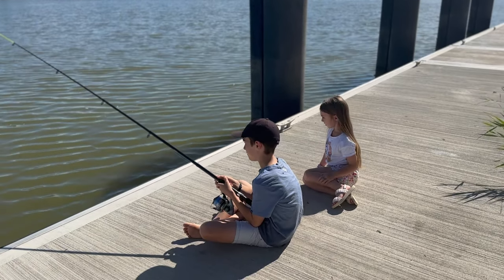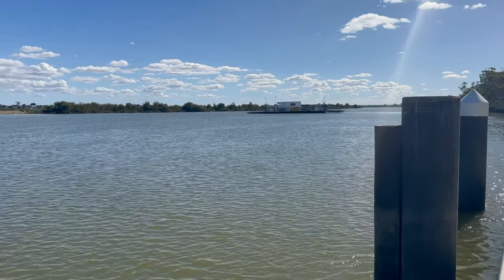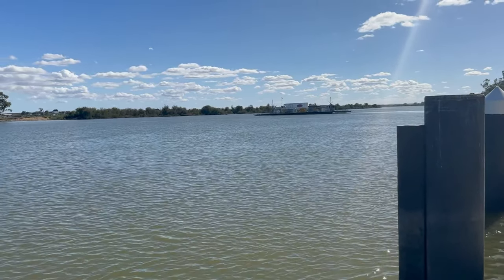We were lucky enough to have a beautiful day today. So we've gone out exploring just around Tailem Bend, and we've come down to where the ferry is. There's a ferry at Tailem Bend that crosses the river so you can get to the other side. We've just come down here on the little jetty, and we've chucked the rod in. We'll do a little bit of fishing and enjoy the sun today.